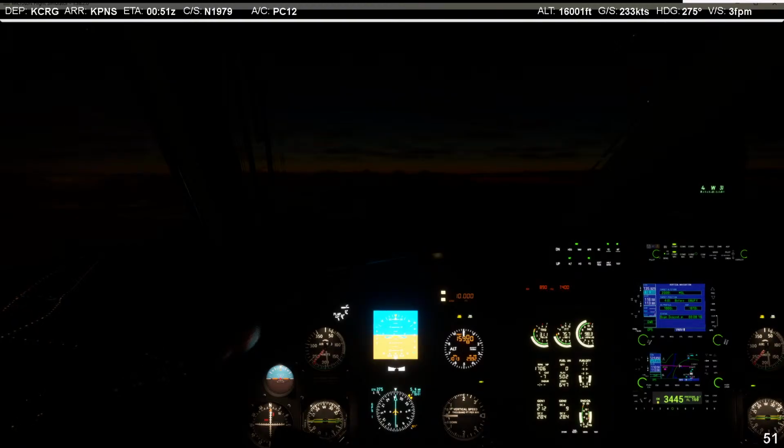Delta 2090, contact Orlando approach 124.8. November 1979, you're cleared direct to Pensacola Airport. Cleared direct to Pensacola Airport, 1979. Alright, let's get our direct to Pensacola.